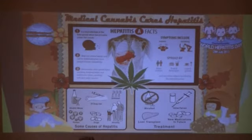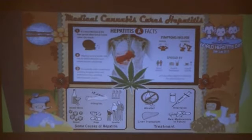We have seen how it works. Cannabis cures hepatitis. Hepatitis, any itis that you hear, arthritis, osteoitis, bursitis. Itis just means inflammation of. Okay, so hepatitis is inflammation of the liver cells. And again, hepatitis was acquired in multiple ways. People get it from sexual contact, blood transfusions. People don't know how they got it.